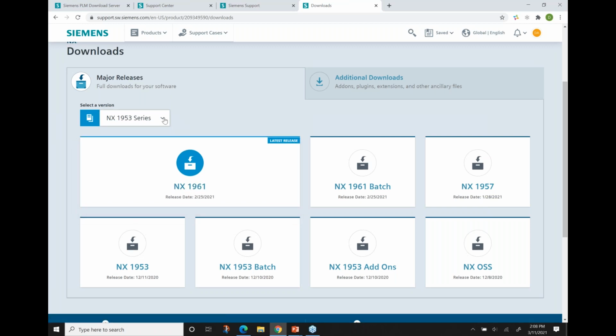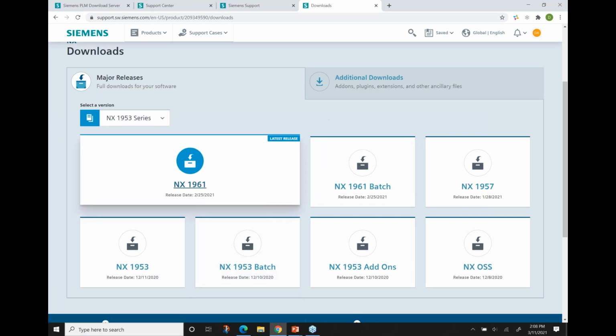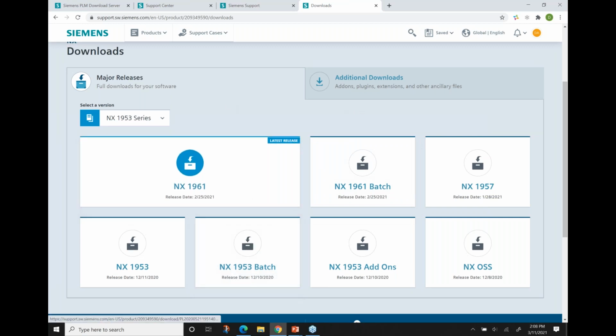What if you need an older version? That's a question that our customers ask all the time. One click, I can go all the way back to NX 11, or I can get one of the specific series numbers in there. So that makes it really easy. The batches, they're on here as well. And it even gives us the date.